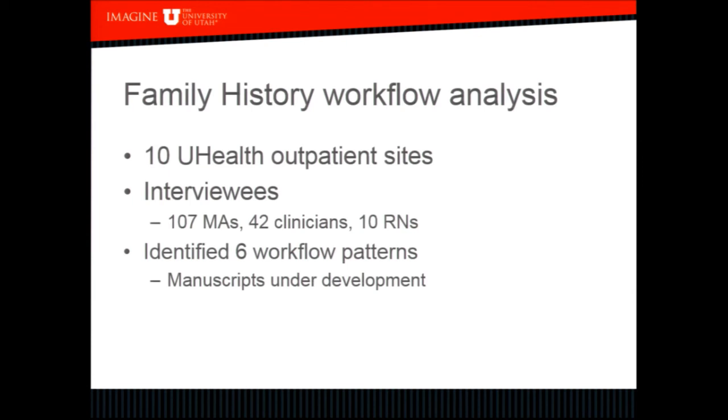The message here is that our system has to be designed to account for all these different workflows and not require people to adapt to our system. We have to coexist with any kind of workflow.